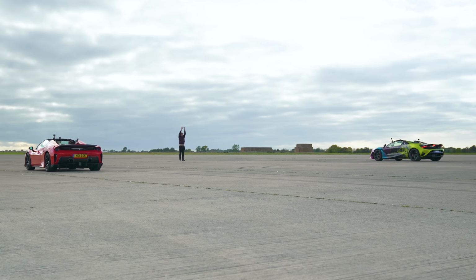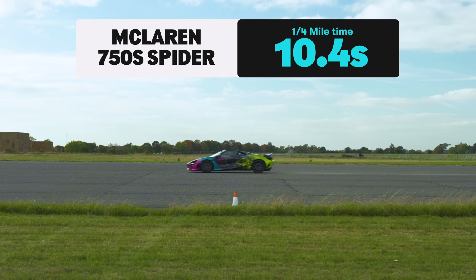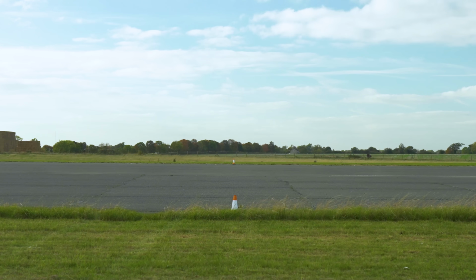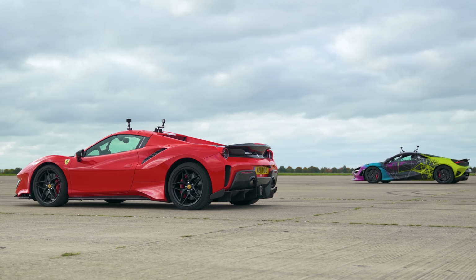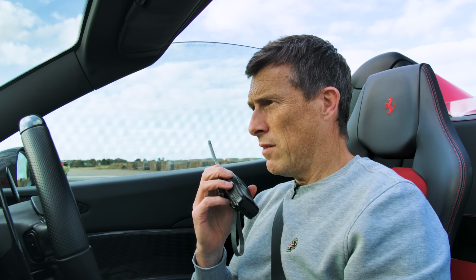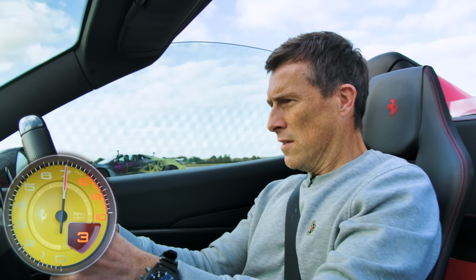So then what exactly happened? Well, the McLaren won. It completed the standing quarter mile in 10.4 seconds. The Ferrari took 10.8 seconds. Obviously it was hampered because its launch control wouldn't work, but how will it perform when we take that out of the equation? Right, now we're going to have a rolling race from 50 miles an hour, cars in third gear over the half mile. 3, 2, 1, go.